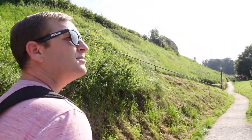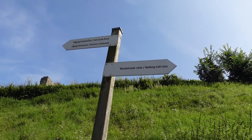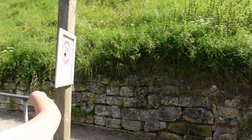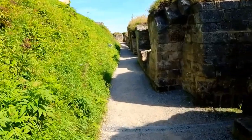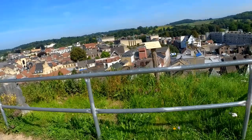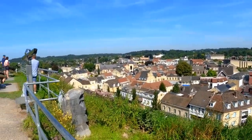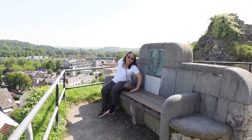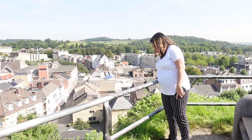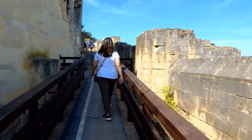Yeah, we haven't even got to the top there. Yeah, we are planning to. Oh, look at this plant. What is that? Like a cactus. I don't know what it is. There are some signs here that say how we have to walk. The walking trail ruins. This is the exit. Apparently that's the exit, so let's go here. Oh, that sucks. Going uphill for a bit again.